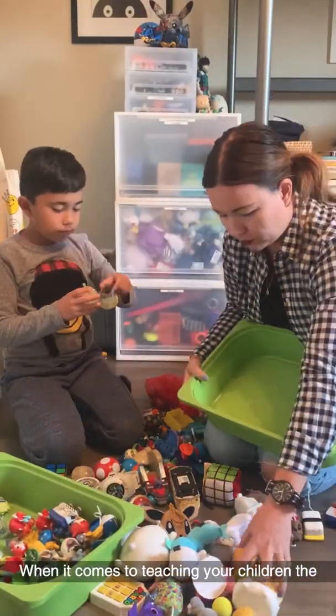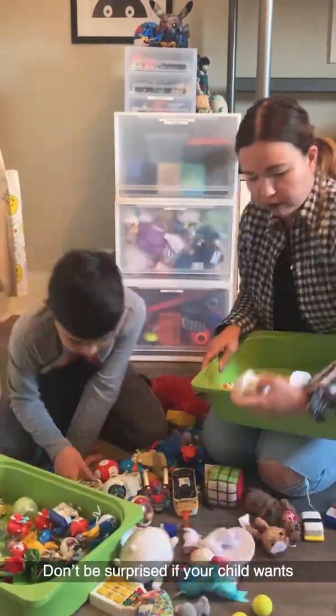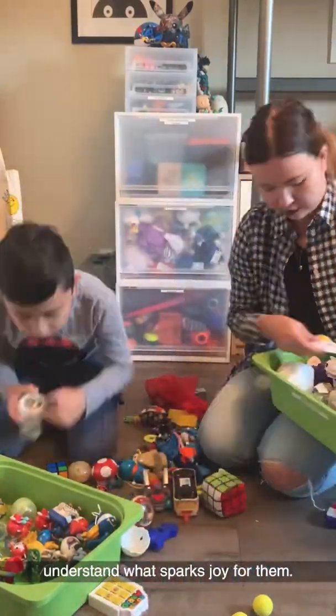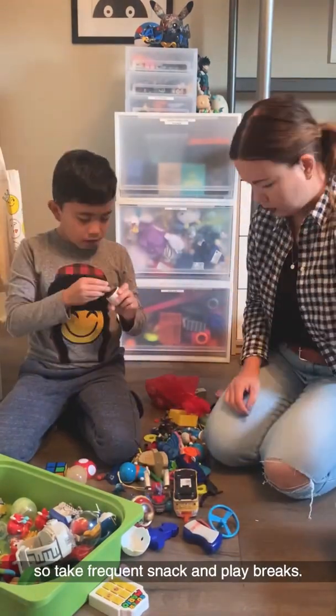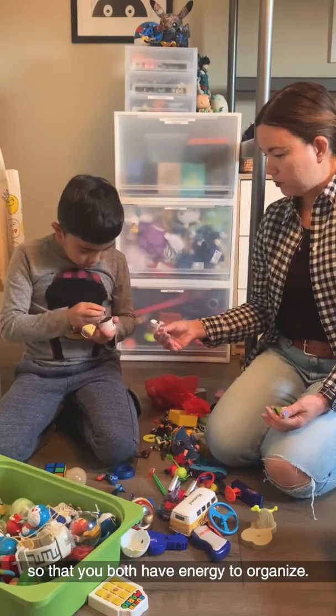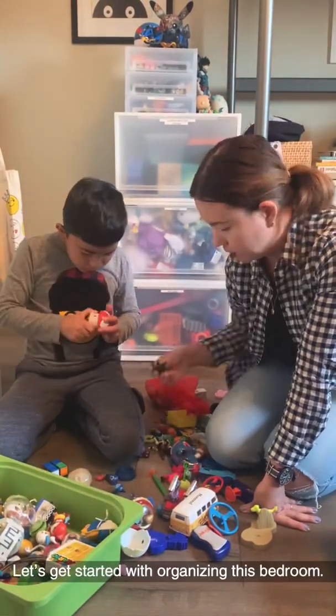When it comes to teaching your children the KonMari method, patience is key. Don't be surprised if your child wants to keep most things, but allow them to understand what sparks joy for them. Their attention span may be short, so take frequent snack and play breaks. Work on things early on a weekend so that you both have energy to organize. Let's get started with organizing this bedroom.